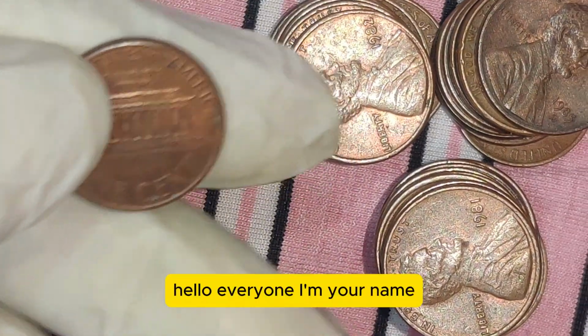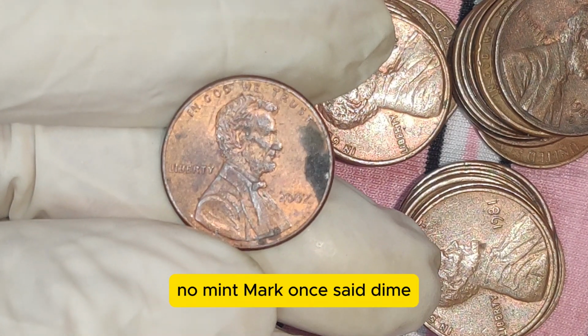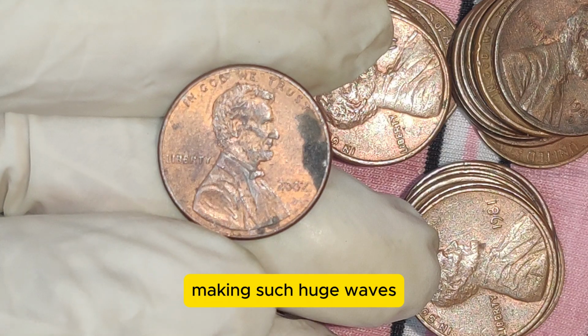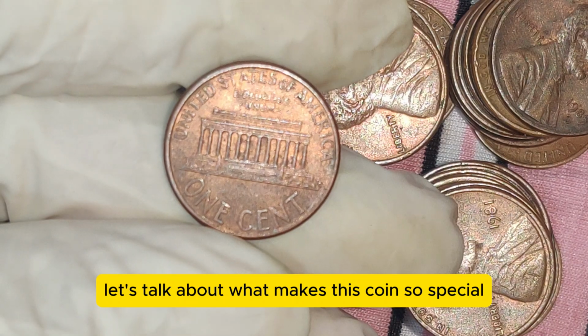Hello everyone! Today we're going to uncover the mystery behind the 2007 no-mint mark 1-cent dime. Why is this tiny piece of change making such huge waves in the coin collecting community? Let's find out. First, let's talk about what makes this coin so special.